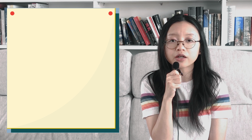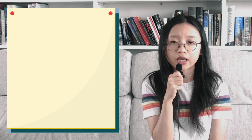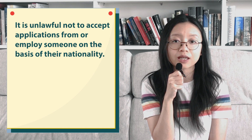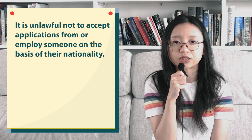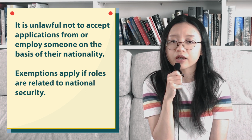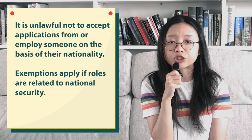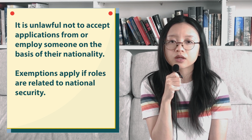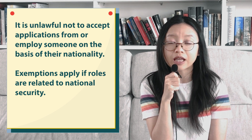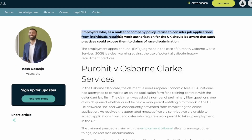Whilst the law requires that employers only hire individuals with the right to work in the UK, it is unlawful to not accept applications from or employ individuals based on their nationality. Some exemptions apply, for example, roles in relation to national security, but in general, employers that refuse to accept applications from someone because they may not have a visa to work in the UK could be open to claims of discrimination, which is what happened in the case of Osborne Clarke Services versus Purohit.